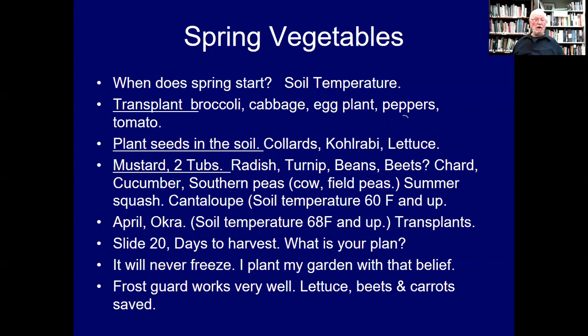Now, let me tell you something else I do. I plant mustard in round tubs. This is cattle liquid feed tubs. Two of those tubs with mustard in them, when the first leaves get to be about 8 to 10 inches long, I pick them. I pick everything that's over about 3 inches long, wash them, and we use them. But I add another layer of more nitrogen and water, and then those plants will grow fast enough in 7 to 10 days, they're ready to pick again. And they usually grow so fast, the insects don't have time to find them.